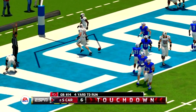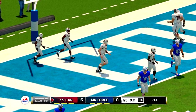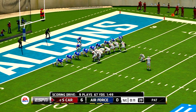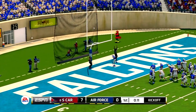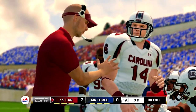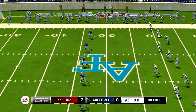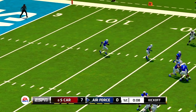Touchdown, South Carolina. And he adds the extra point. So a 9-play, 67-yard drive, and a touchdown as a result. Brad, I thought that was a textbook drive. I thought they did a really good job of showing balance, mixing the play calling with the run and the pass, just an overall well-executed touchdown drive.